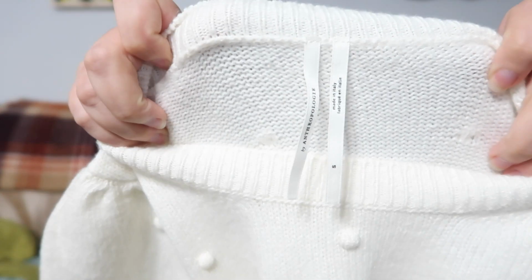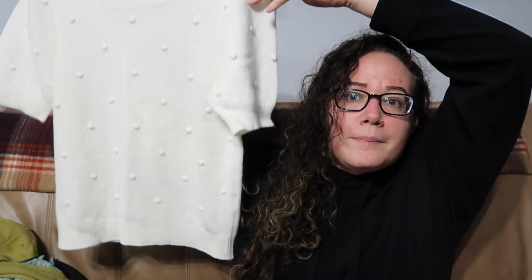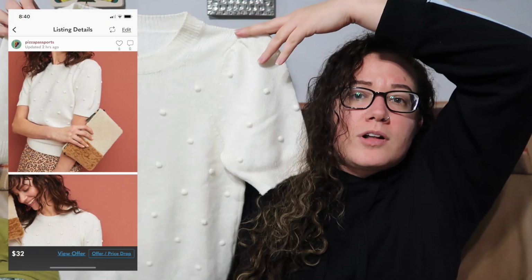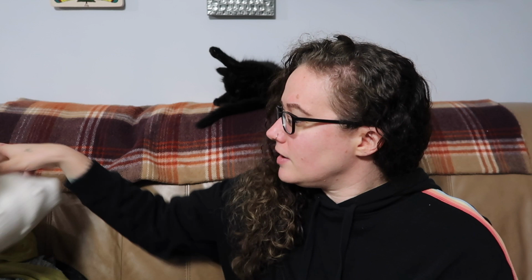Next we have by Anthropologie. This is a size small. Clove is licking herself yet again, and this is a short sleeve, like pom-pom sweater, I guess. I mean, people who live in warmer climates kind of want a sweater but don't exactly need a full body sweater, if you will. So I'm not expecting a lot for that, maybe $25, $26.